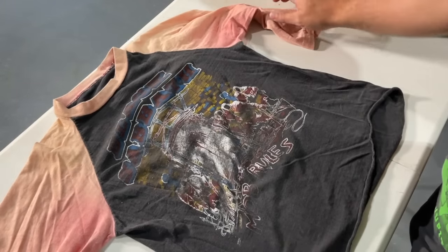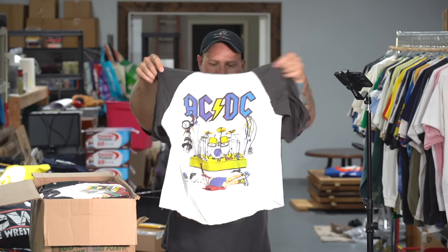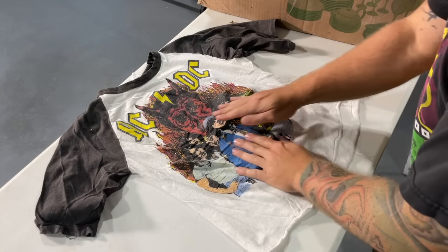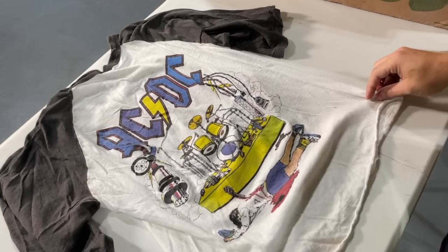Nice fade on it. That is a gorgeous shirt. Next up, size medium, we have an AC/DC Highway to Hell. Oh my gosh. See, this is what I'm saying. Some of these graphics are just insane. Front graphic, back graphic. Look at that back.